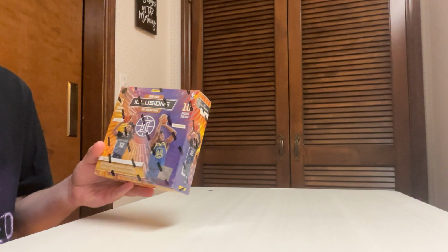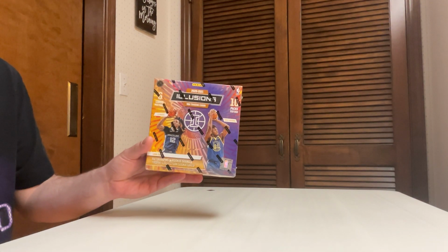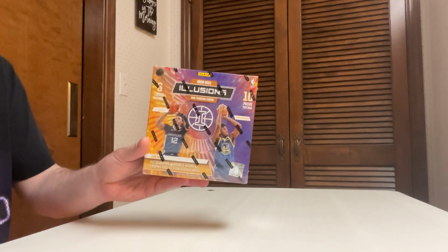Got a special box opening tonight. We have the 2020-21 Illusions Basketball. I never have opened one of these yet. I'm excited to see what we can get out of here.